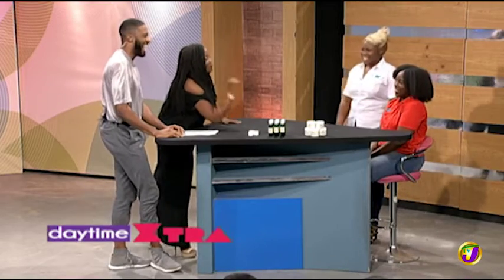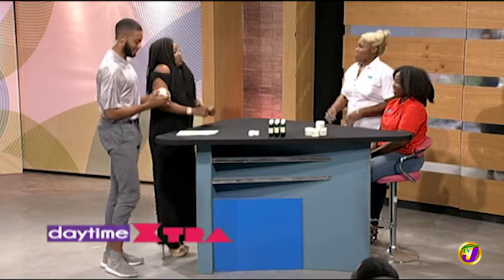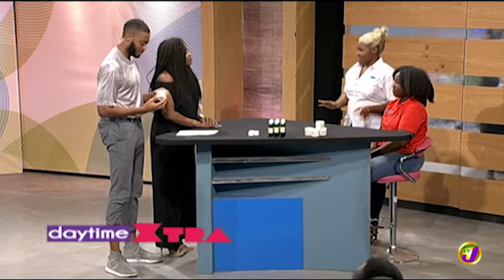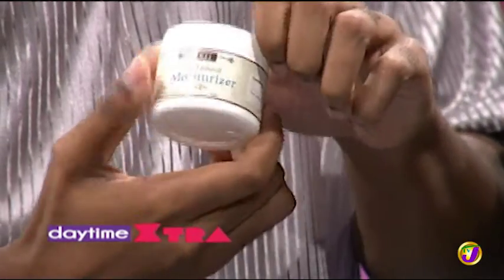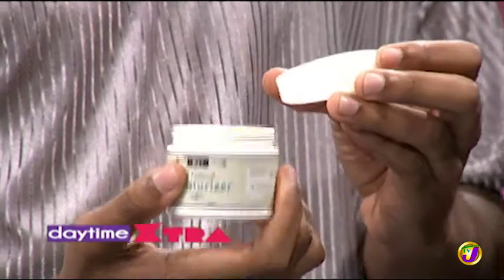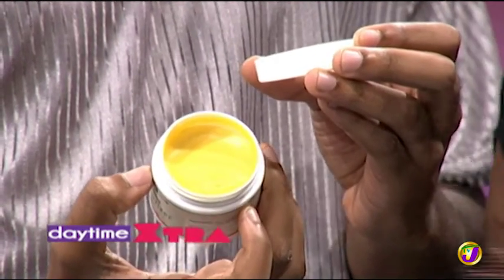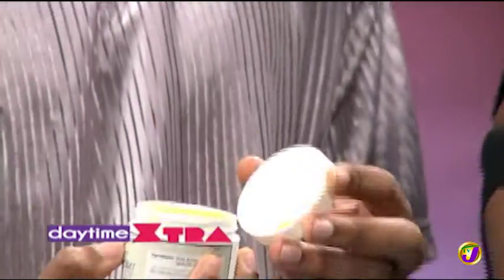And you have another product. Tell us about that one. This one is the moisturizer, for persons who don't like things that are oily. You want something soft and smooth, more creamy, and it smells really good. It is also made from shea and other essential oils added to it. It's your decision between the oil or the moisturizer.